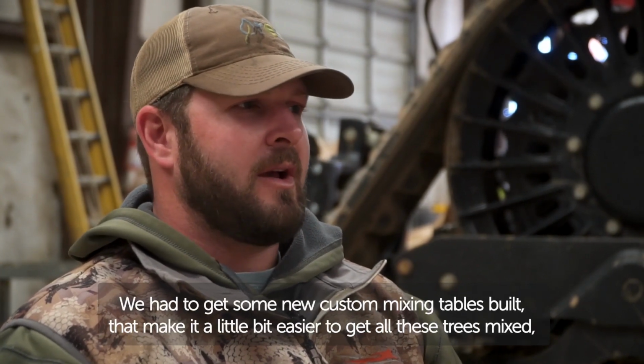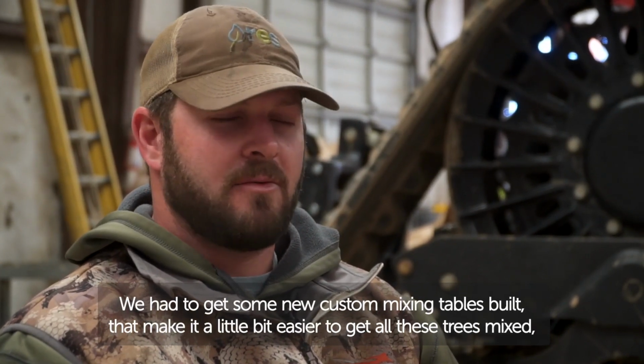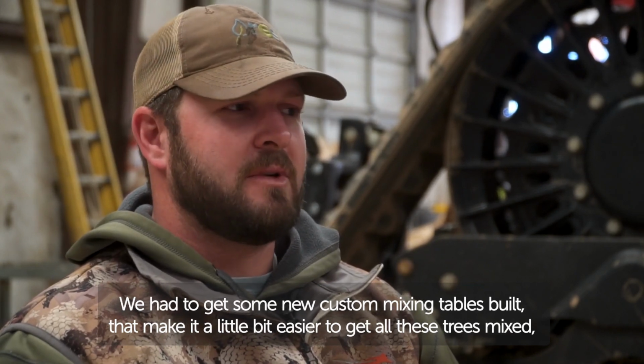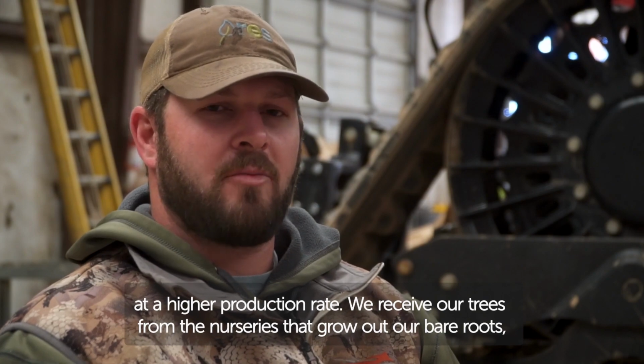Had to increase almost double the size of our mixing operations. We had to get some new custom mixing tables built that make it a little bit easier to get all these trees mixed at a higher production rate.